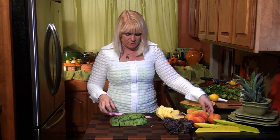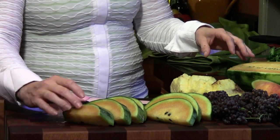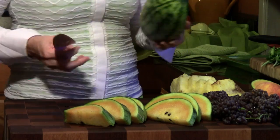Let's see how this looks. Oh, look at that gorgeous color. This is beautiful, and I guarantee you it's delicious. So we'll do the same thing to the other half of this watermelon.